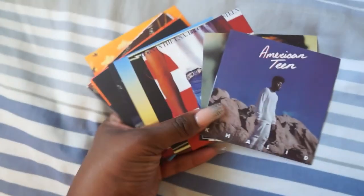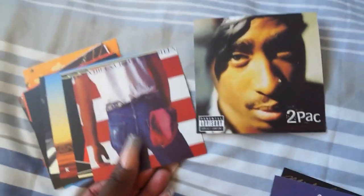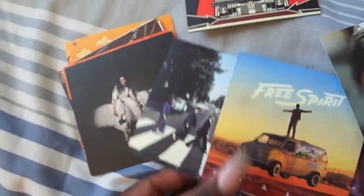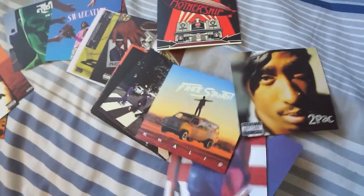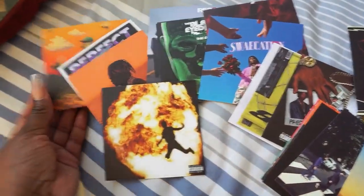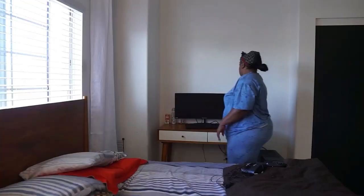I don't know all these people, but I know Tupac, come on now. They just have popular album covers, and I thought it was really cute, eclectic, and perfect for a teenage boy's room. I'm not gonna put any specific ones up. I'm just gonna go ahead and put them up in the pack as I see fit. So yes, you guys, I'm gonna show you a couple of clips of me getting that together.